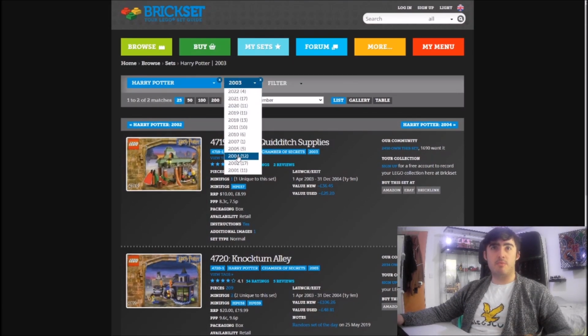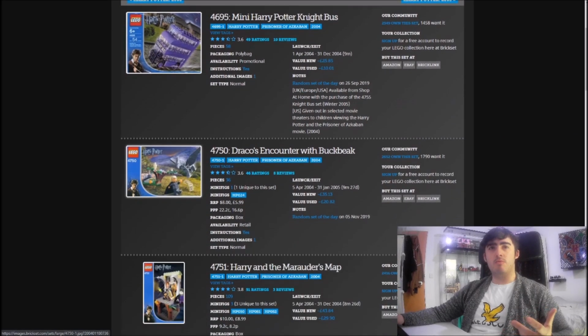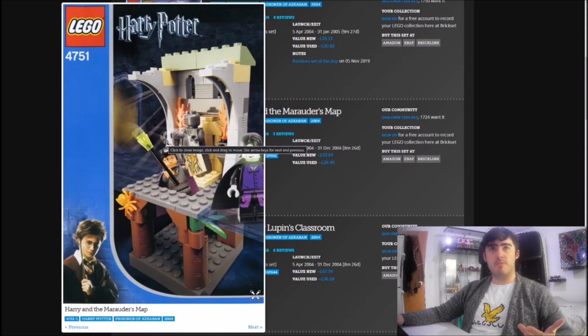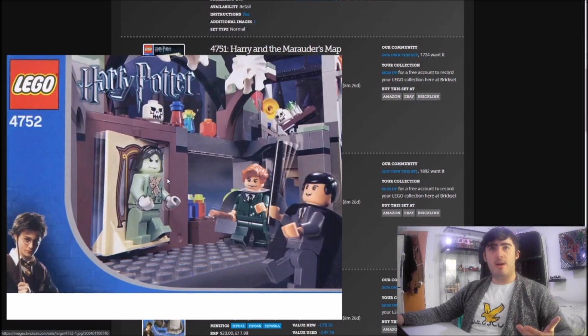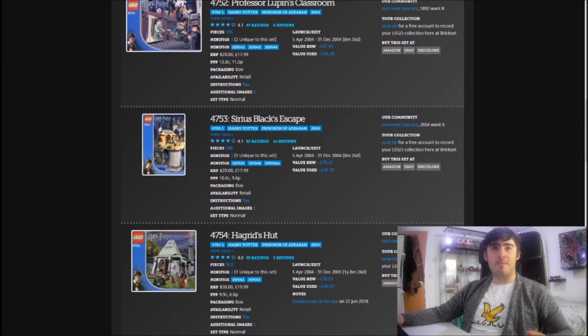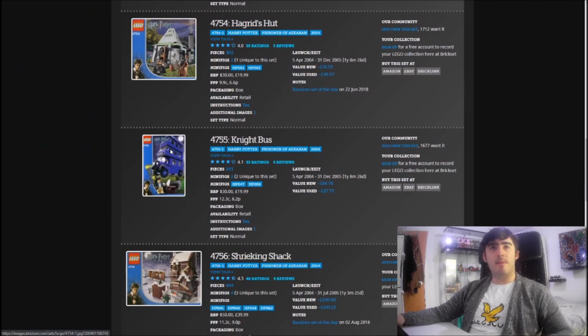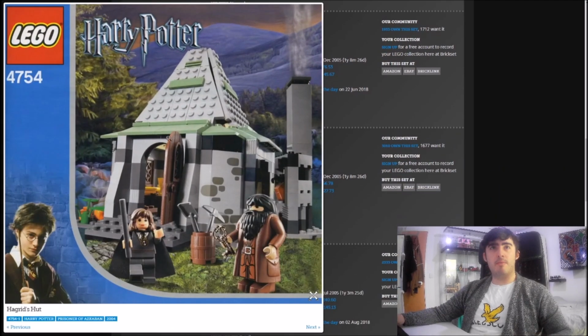And this was the first time we actually got flesh-coloured skin tones. So, we've got Harry and the Marauder's Map. That's a cool set. This is a great set, only for the minifigures, really. That Lupin figure and glow-in-the-dark Snape, Boggart Snape as well. Absolutely fantastic. But you can clearly see with stuff like the Hagrid's Hut, it's so much better than the last version. And this was the first time dark bluish grey was incorporated.